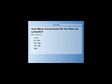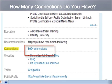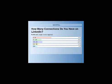Remember, if you've got less than 500 connections, you probably don't have access to most of the people on LinkedIn. Okay, last call to vote here. I'm showing about two-thirds of our audience has voted. I'll go ahead and share these results with you, and then we'll analyze them together as well. If you're not on LinkedIn at all, you should be in the 0 to 50 box here. Okay, we're going to close this, and I'll share the results with you.